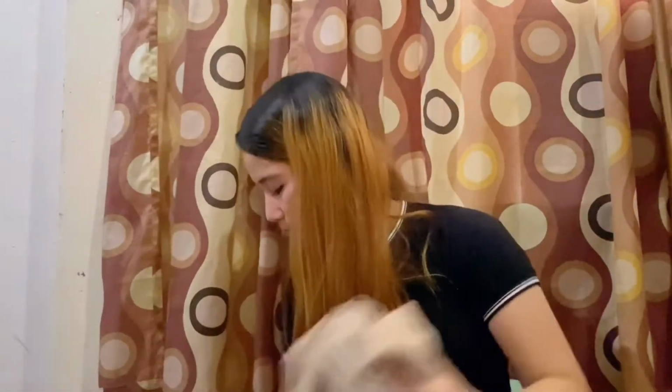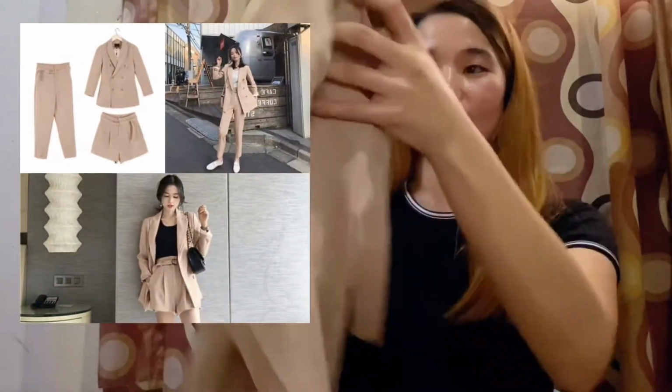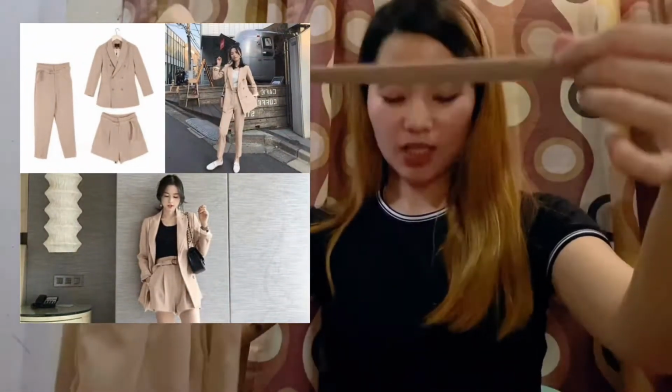Tapos, ito, binili ko, coordinates ba tawag dito? Bumili ako nito. Yung may pants, 3 siya. 3 sets. Yung pants, shorts, saka blazer. Ito yung pants niya. Beige yung binili ko. Tapos may belt din siyang kasama. May kasama siyang shorts. Ito yung shorts niya. Garterized siya, by the way.